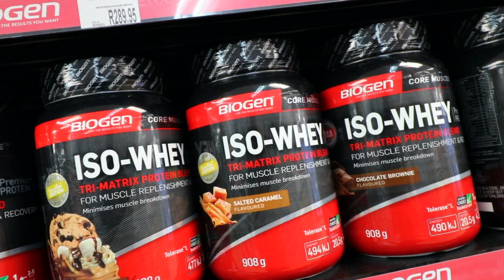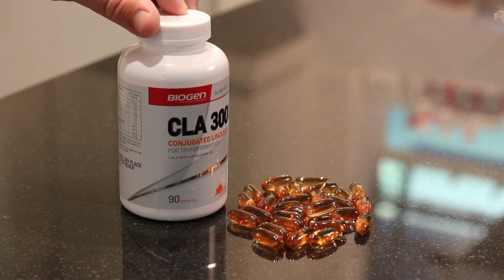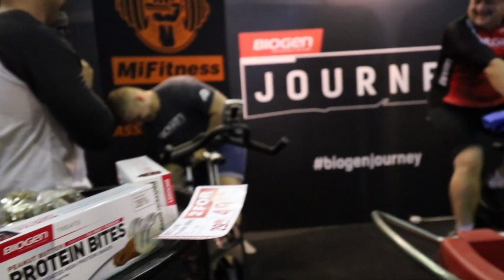Much like maintaining his bike, there is much to consider with regards to Hobbo's nutrition. Thankfully, Biogen's comprehensive product range takes care of that.